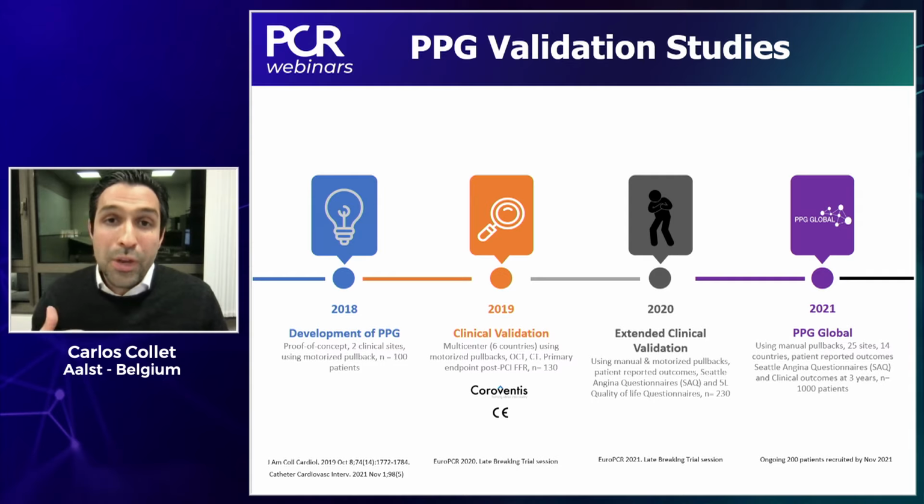Then we extended the validation of the PPG to a multi-center fashion. We kept, for that validation, the motorized pullback. We included 130 patients. And I have to say that in this study, we did CT and OCT before we implanted the stent to understand as well, from the atherosclerotic perspective, what is the difference between focal and diffuse disease. And this is a paper that you will see soon in press.